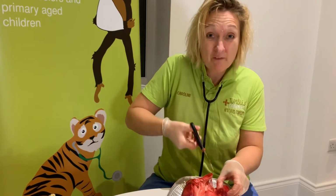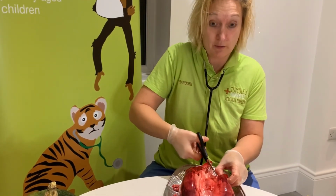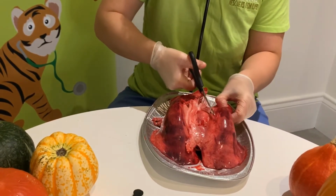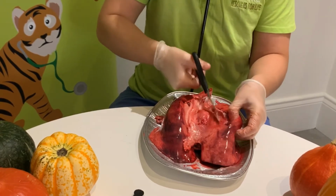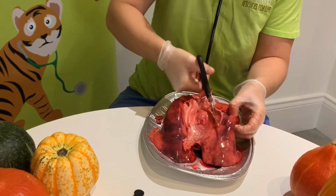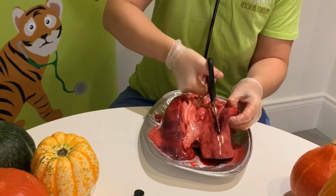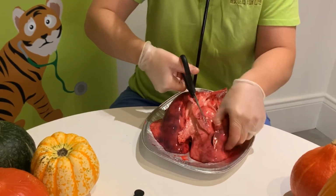I'm going to follow this bronchus down into our lung and see what we can see. So I'm going to cut down, and there's still a bit of cartilage around the bronchus. You can hear the cartilage, it's still protected. Okay, and that tube goes all the way down. Oh, you can hear as you cut how spongy that lung sounds. It's really spongy and really full of air.